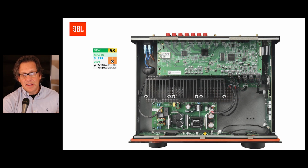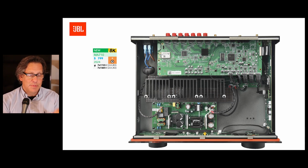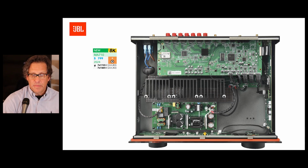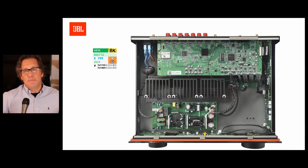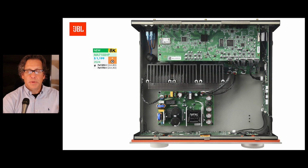Moving to the 710, now we've gone from 2 to 3 heat sinks in this unit. Of course, we've increased the speaker count on this from 5 to 7 that it is amplifying, so we'll need that. Albeit it seems like the power supply is about the same as in the prior model. And yet again, the HDMI board now has gotten bigger because we've gone from 4 to 6 channels and 8K on the capability. And then we move to the HP version.